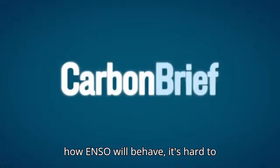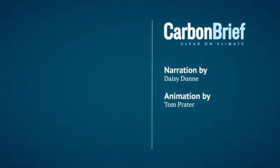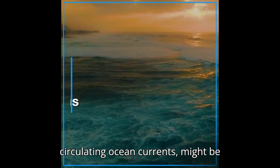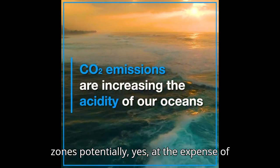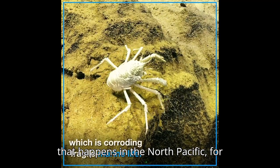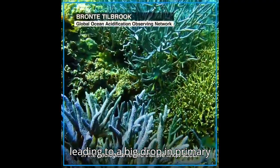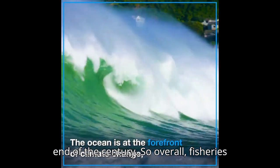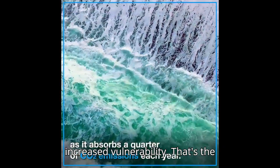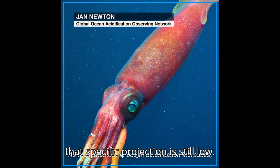So if we don't know how ENSO will behave, it's hard to predict exactly what will happen in those upwelling zones long term. Precisely. There's also research suggesting that the big subtropical gyres, those large circulating ocean currents, might be expanding. And squeezing the upwelling zones. Potentially, yes, at the expense of these equatorial upwelling systems. If that happens in the North Pacific, for example, some models suggest it could shrink the upwelling area, possibly leading to a big drop in primary production and maybe fish catches by the end of the century. So overall, fisheries in these crucial equatorial regions face increased vulnerability. That's the assessment, yes, though the confidence in that specific projection is still low.